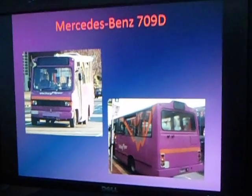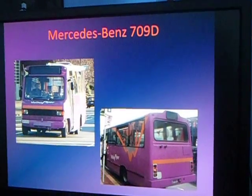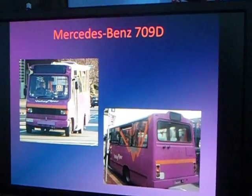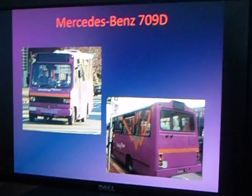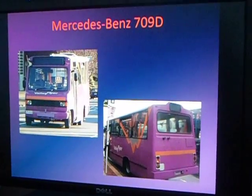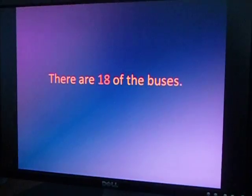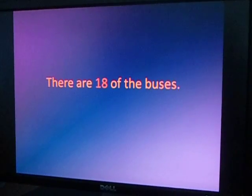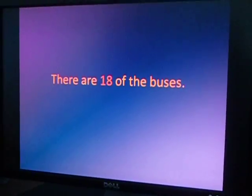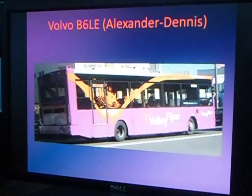Now, Valley Flyer have got a very, very organised fleet, and a lot of the buses have actually been prescribed to certain routes. So, it's like the Scanias always do 110, and then there's certain buses that always do the 130. They're very, very organised. There are 18 of these Mercedes-Benz.